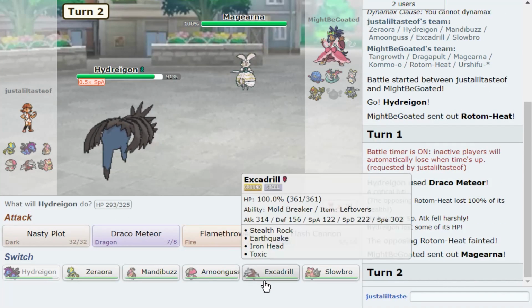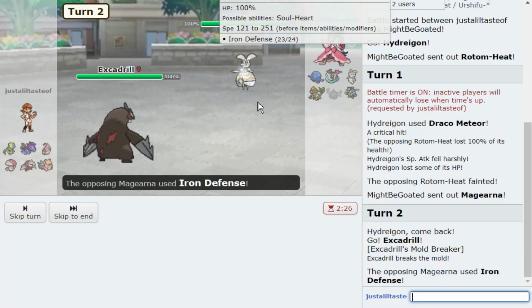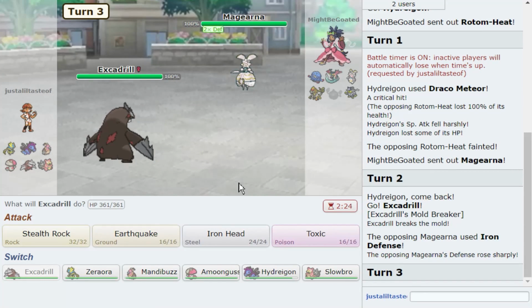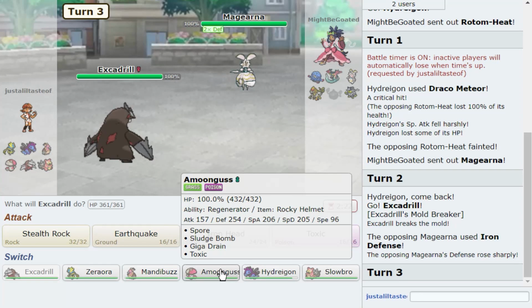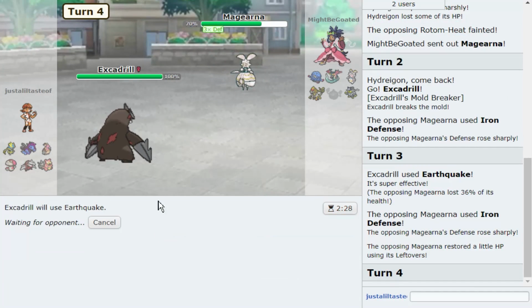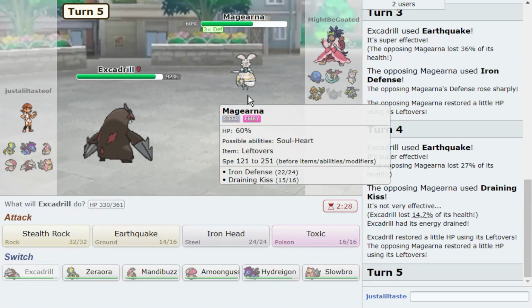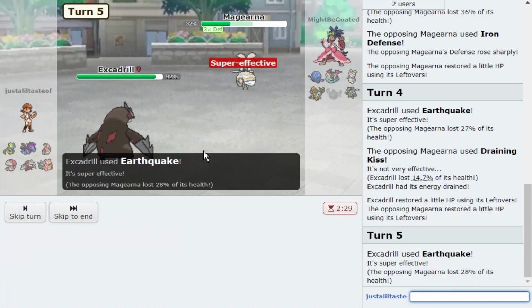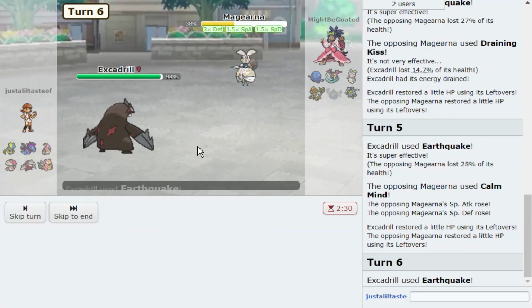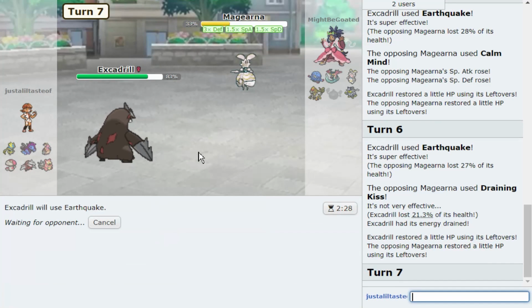As Magearna is going to come out, I'm going to make the Excadrill play here. I have SpDef EVs to take a Specs Aura Sphere. Oh boy. Man, I'm still going to Earthquake, right? Am I not supposed to be Earthquaking this? Alright, it's not doing enough damage back. Perfect. Yeah, as long as I'm doing enough, I'm good.